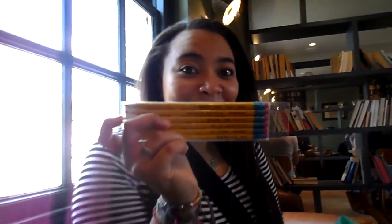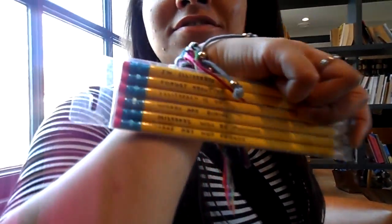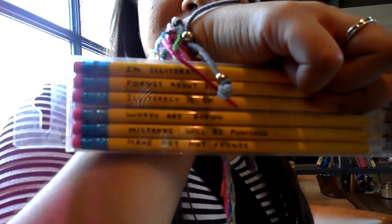We've got some really cool pencils. Let's zoom in on those. Whoa! Can I see the writing? Oh, it's upside down. They've got really funky writing. Quite cool. I like the one that says, what is it? It's your favourite. Make art, not friends. I like that one.